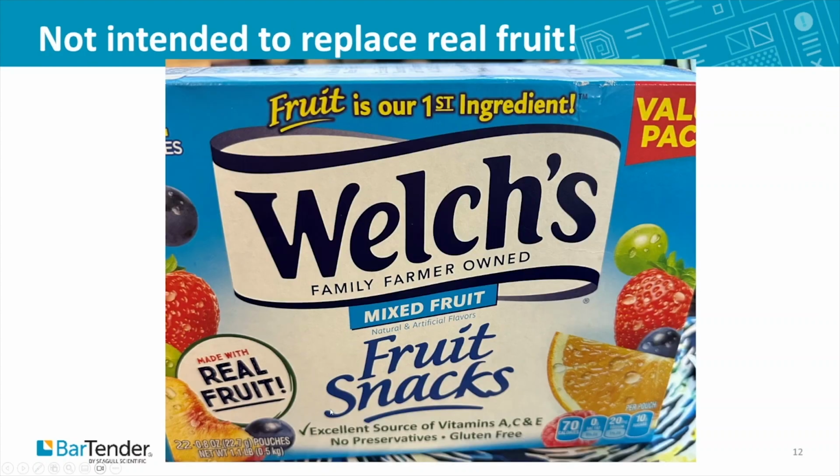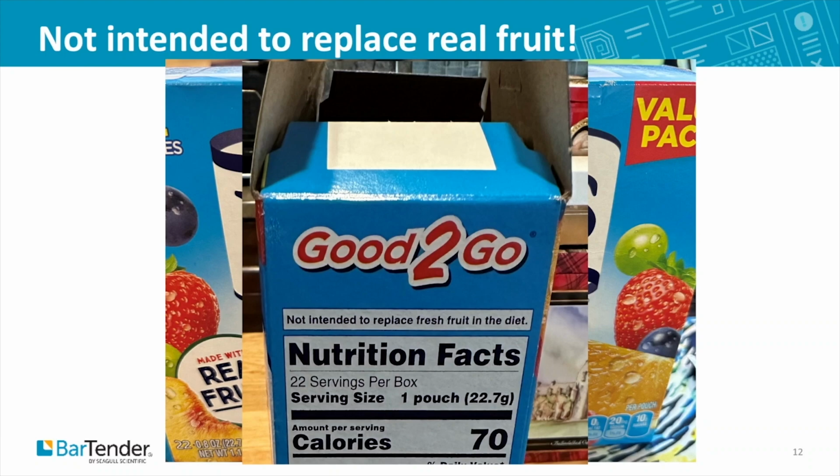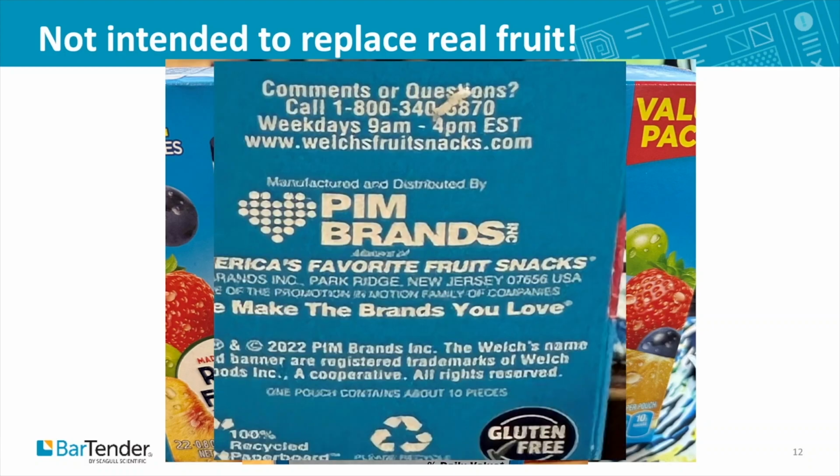Or how about this box of Welch's fruit snacks? Real fruit, it claims. No preservatives, gluten-free. Again, looking at the mandated ingredient label, we see the quote-unquote warning box at the top this time, "not intended to replace fresh fruit in the diet," just in case I thought I could eat a bunch of these instead of an actual apple and get the same nutritional results. And then the prominent gluten-free symbol. This is the sort of thing that assures people with gluten sensitivities or celiac disease that the contents of this box will not cause them any sort of problems or harm.